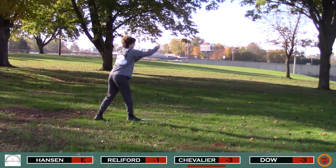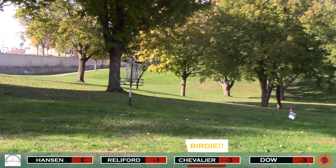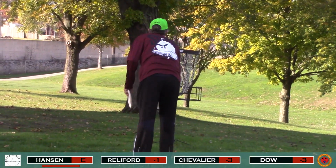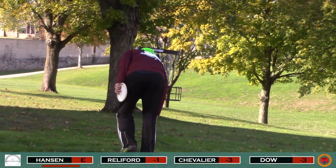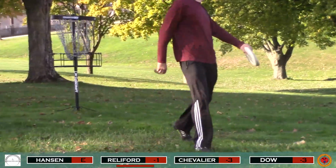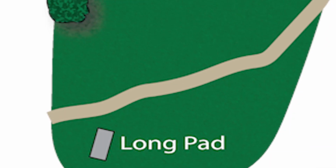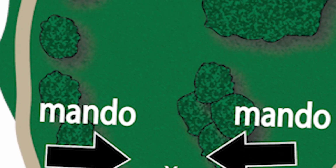Adrian trying to sink his 2. Beautiful shot from Chevalier. Didn't see my upshot, but that is not a birdie. That is a par. And we seem to have missed Aren's putt altogether, but he also walked away with a 2. So here we are, hole 9, finishing up the front 9.